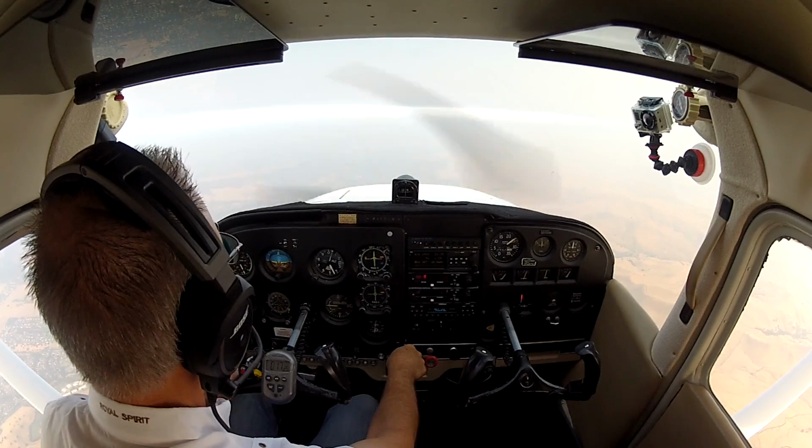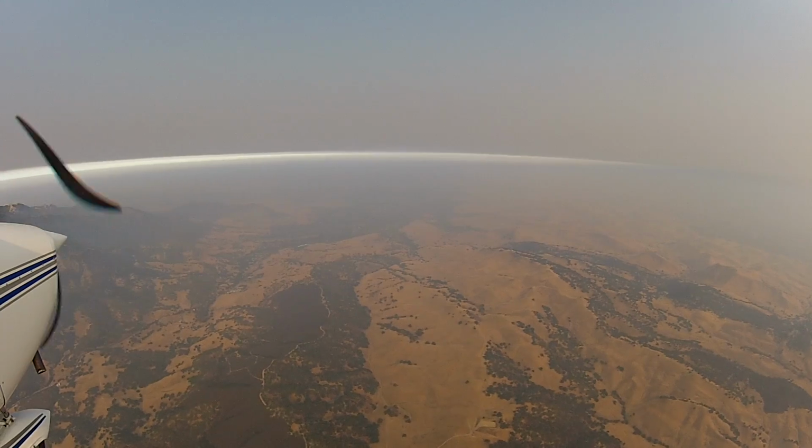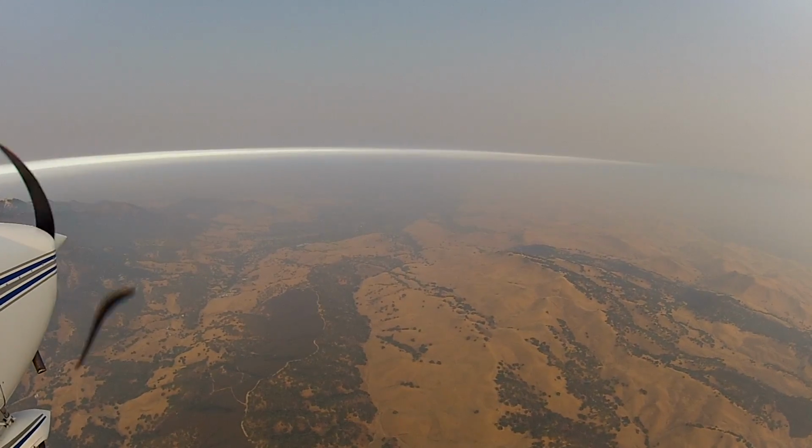Niner Whiskey Alpha, fly heading 180, maintain 6000. Heading 180 and we'll maintain 6000, Pilatus Niner Whiskey Alpha.